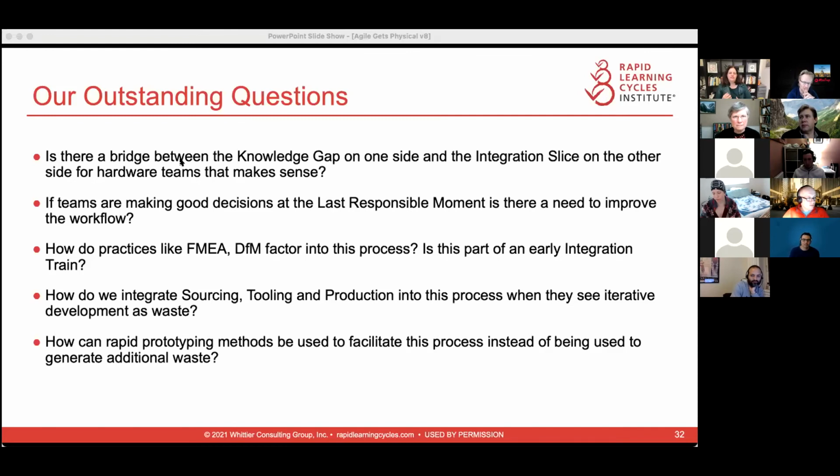If they are making good decisions at the last responsible moment, which is a key thing that's happening in rapid learning cycles, is there a need for them to do that? One of the things that I talk to my clients about with rapid learning cycles is that it helps you move from the area of high uncertainty to an area where you have high certainty. And remember, I have traditional product management over in the high certainty zone, right? So if we use rapid learning cycles to reduce uncertainty, does it even make sense? That's a question we have.